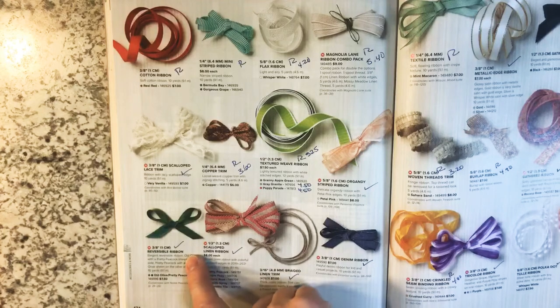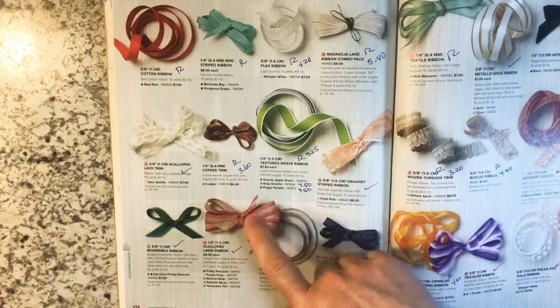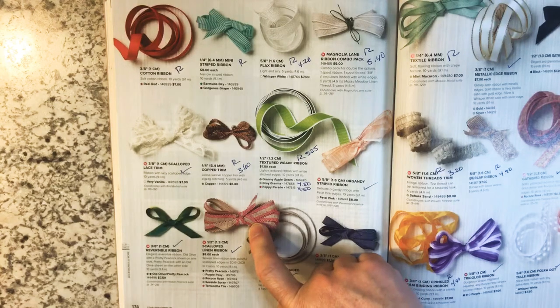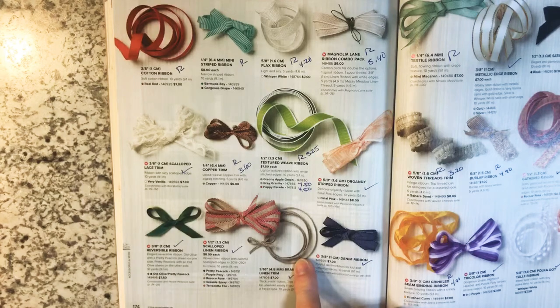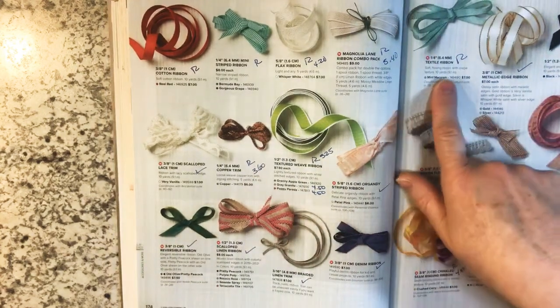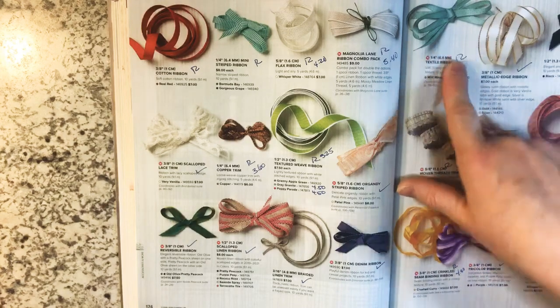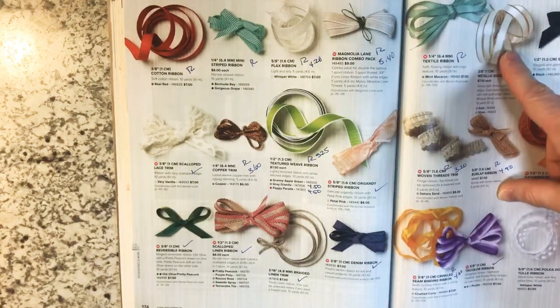The Old Olive Pretty Peacock ribbon, we'll be keeping that. The scalloped linen ribbon, which is in all of the last year's in colors, we'll be keeping that. The braided linen trim and the denim ribbon we're keeping. The mint macaron textile ribbon is retiring. The metallic edge ribbon is staying, and that's a really pretty ribbon to add to your projects.